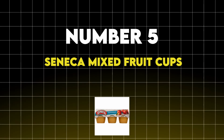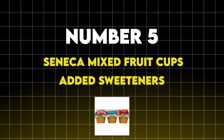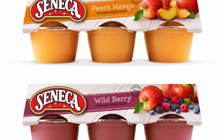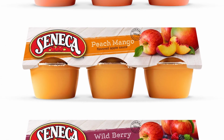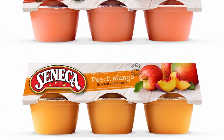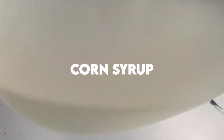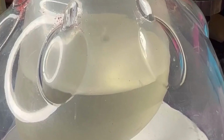Number 5, Seneca Mixed Fruit Cups, Added Sweeteners. Seneca doesn't have the name recognition that the bigger brands do, and that's actually the problem. When fewer people are watching, fewer people are flipping the cup over to read what's in it. Some Seneca fruit cup varieties use corn syrup solids as a sweetener, and that's not the same thing as the natural sugar in a piece of fruit.